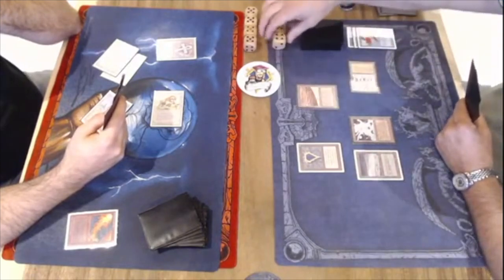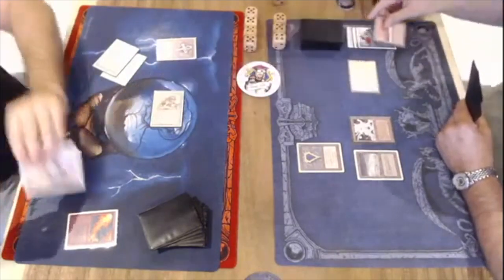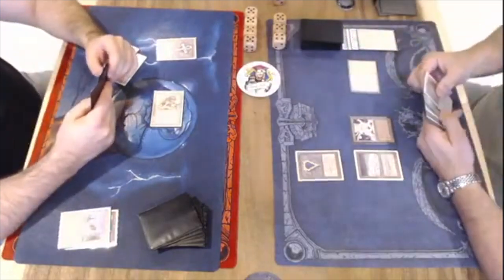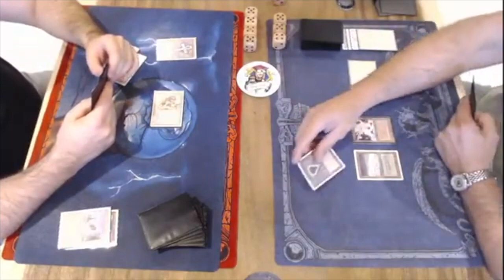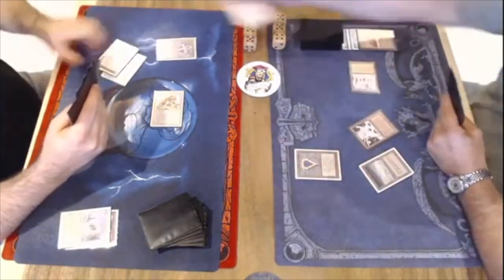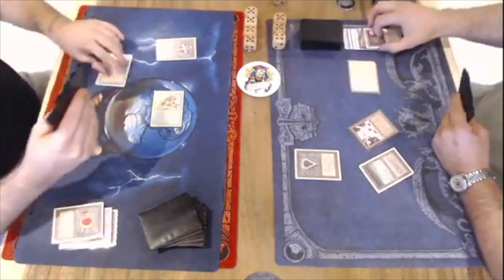Okay, there's a Strip Mine. Going to go to 14. He's actually going to strip. Interesting. This is interesting. I wonder what else he's got in hand. Perhaps I would have chosen to... He's not going to disenchant now, is he? Oh, he's going to attack the mana base.